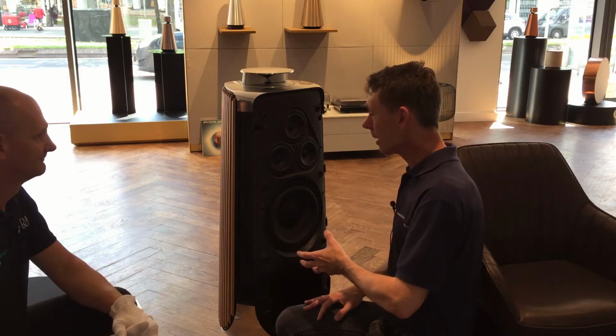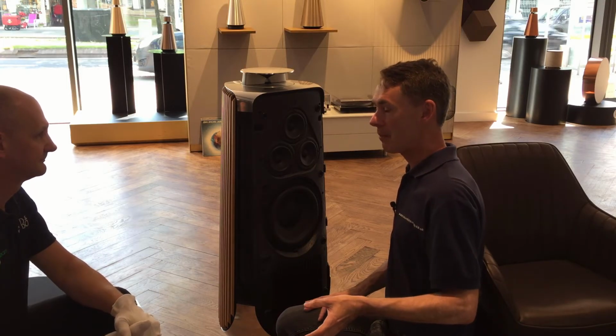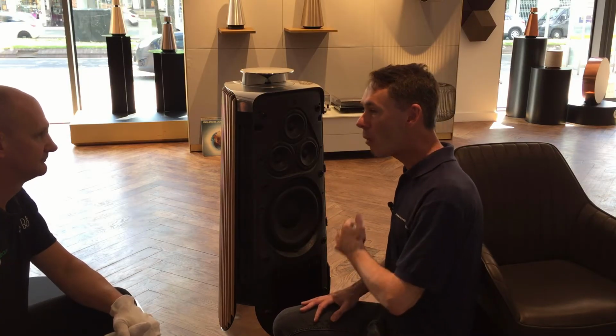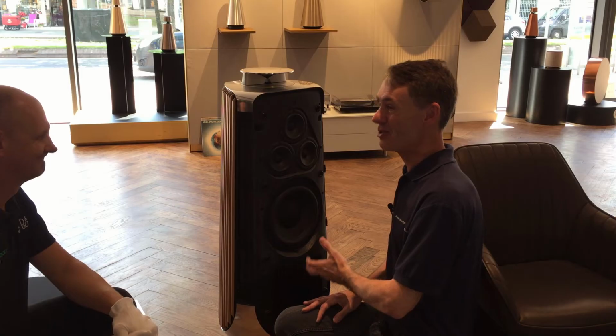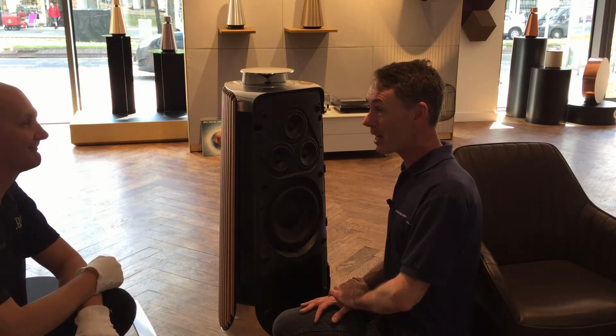I think we were looking at about 110 to 120 decibels in room on the Lab 5s. I think fairly similar on these, way beyond what is comfortable to listen to, but crystal clear. So let's have a look at the Beolab 90s.